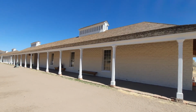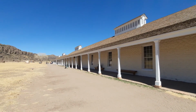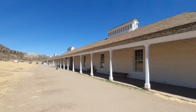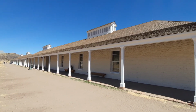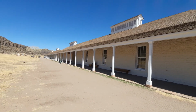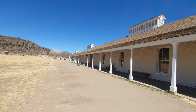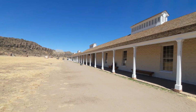So this building and this row of buildings here are enlisted men's barracks. And these have been either salvaged or restored. And so we're going to check out what's down beyond it. There's some more footprints for other enlisted men's barracks, but those buildings are gone.